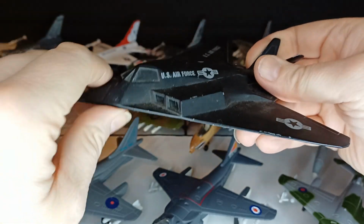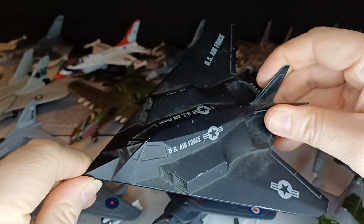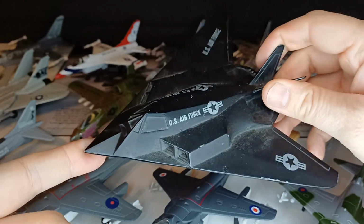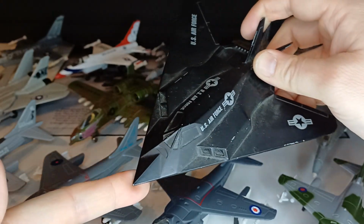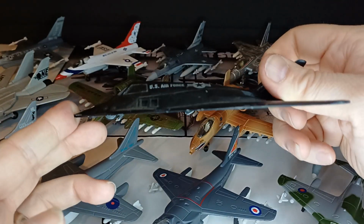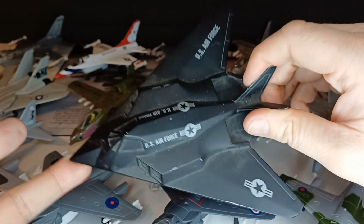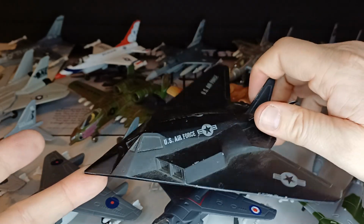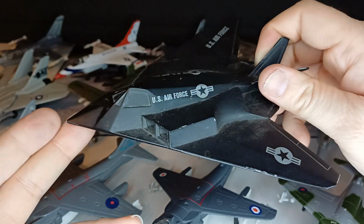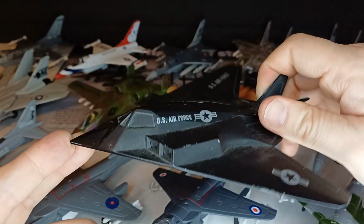I think it was first released to the public sometime in the late 80s. It came to public prominence in the Gulf War in 1991, but that wasn't actually its first combat use. It was first used in the 1989 invasion of Panama. I don't think it was in any great numbers, so really, as I say, it was the Gulf War where it came to prominence. The actual aircraft isn't in service anymore. It was retired in 2008, although I believe some of them are still used for training, things like that, but it's not in frontline service anymore.